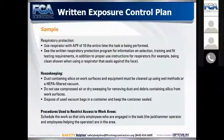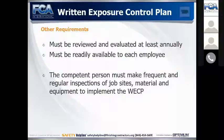Respiratory protection, housekeeping, procedures to restrict access. All right. Written exposure control plans must be reviewed and evaluated at least annually. So that's a standard, right? If we're not showing documentation of annual reviews, we could potentially get cited. Must be readily available to each employee. And again, that competent person needs to make frequent and regular inspections to make sure we're implementing this. So they don't call out how many inspections or how often, they just say frequent and regular. But they definitely call out annual reviews of the written exposure control plan.